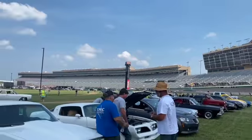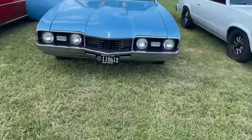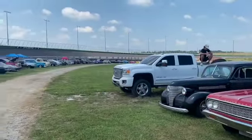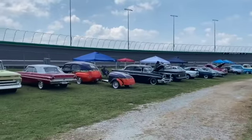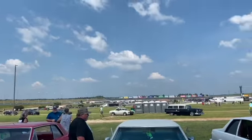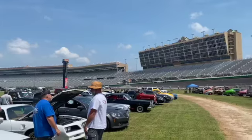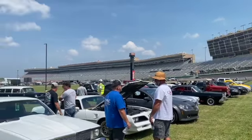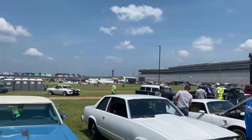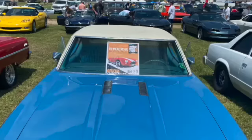Made it. Wisconsin. Atlanta Motor Speedway. Tons of cars still coming in. Long haul done. 2022 Hot Rod Power Tour.